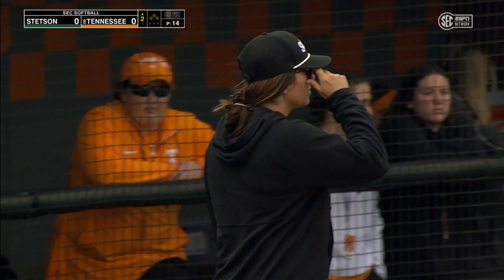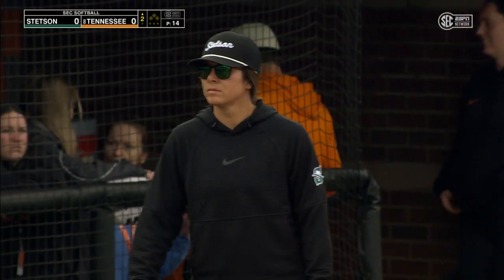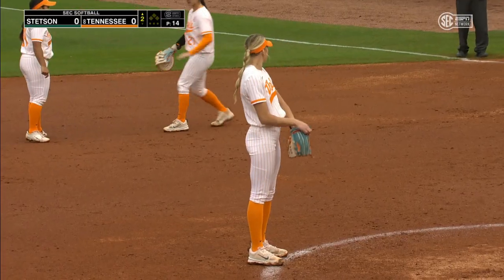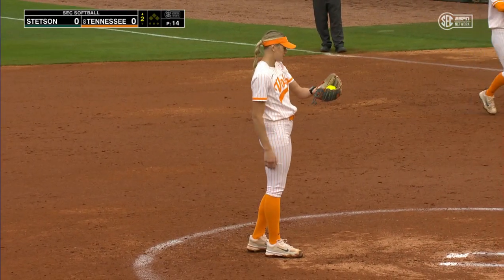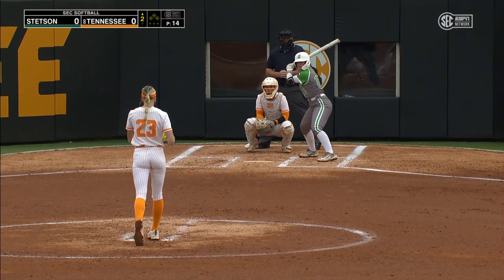ingrained that in her players. She's a two-time ASUN Player of the Year, was an NPF star, and she's ready to compete. And certainly not afraid of tough competition to begin the season, as Stetson takes on the eighth-ranked Tennessee Lady Vols on their home turf here this weekend.